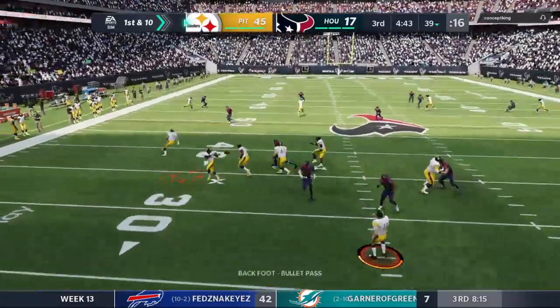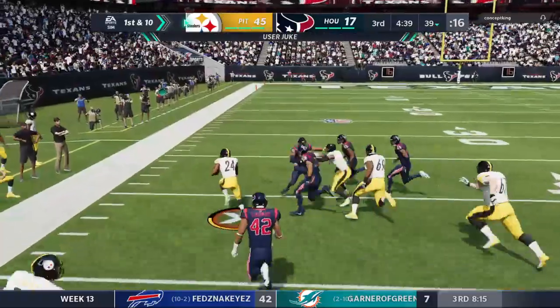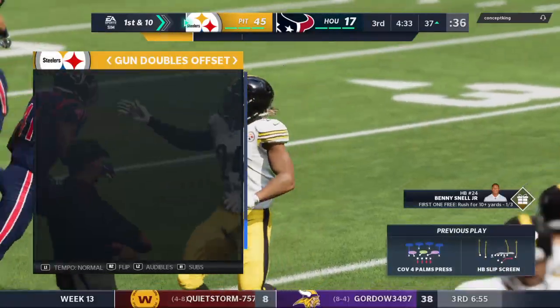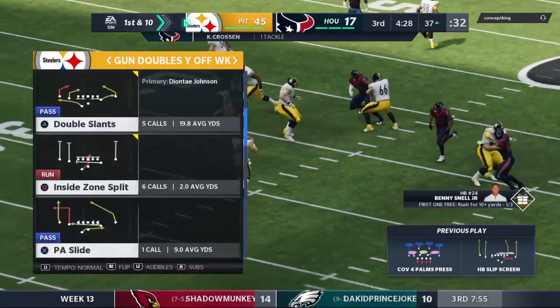They're going to look to throw. Oh, it's a screen pass. That's complete. And they'll get this well past midfield before being stopped just before the 35. Call that a very strong gain of 24. Pittsburgh.